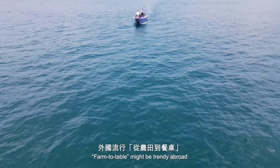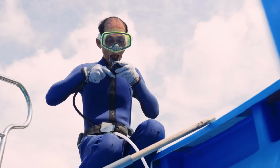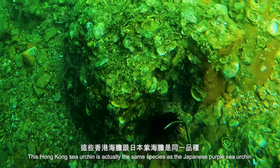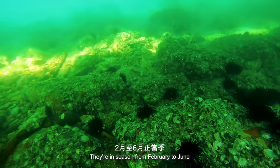Farm to table might be trendy abroad, but here in Sai Kung, we do sea to table. This Hong Kong sea urchin is actually the same species as Japan's purple sea urchin. They are in season from February to June.